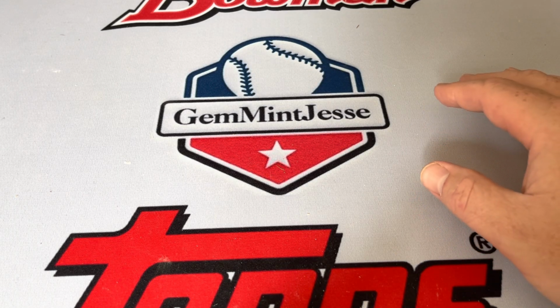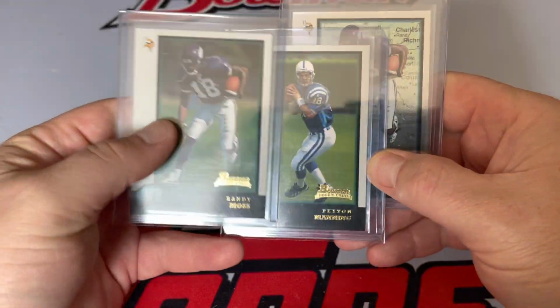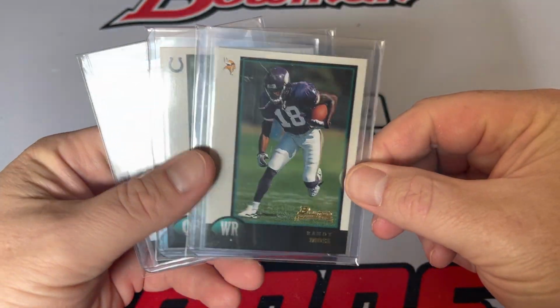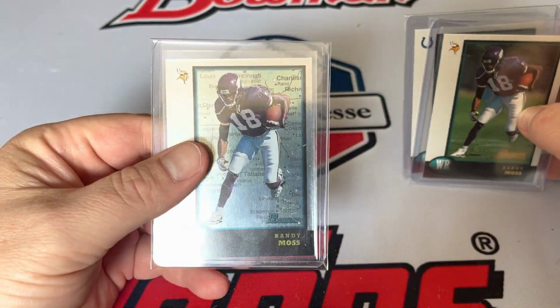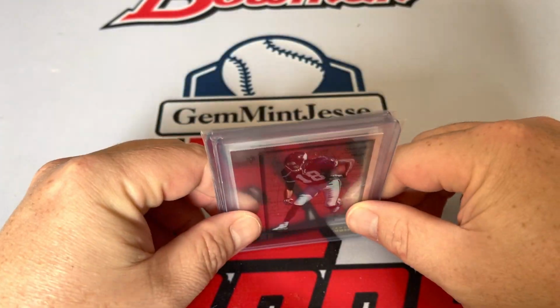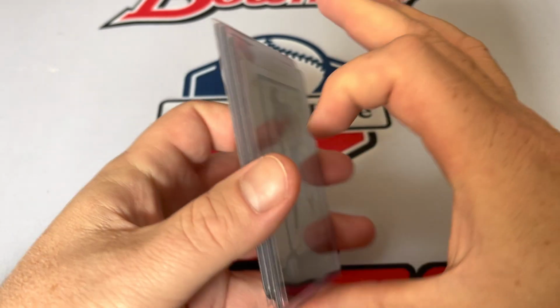So I'm spending my time right now investing in football. And I just showed, I did pick up some 2008 Bowman Chrome from that opening. Randy Moss rookie, which I'm going to send in. Peyton and the Randy Moss Interstate version. Excited to pick those up. I'm a fan of vintage. It's kind of my era right there.